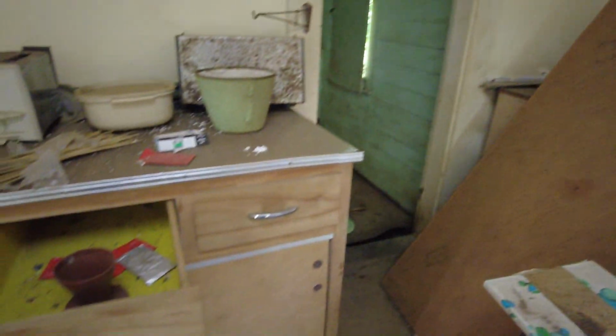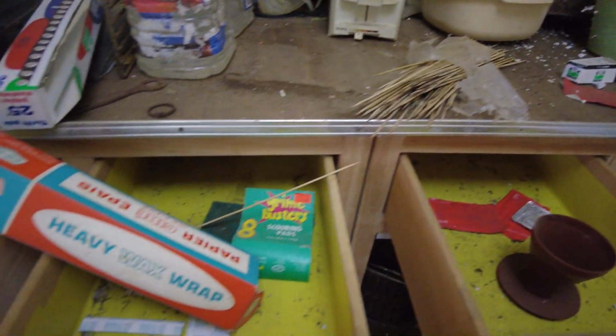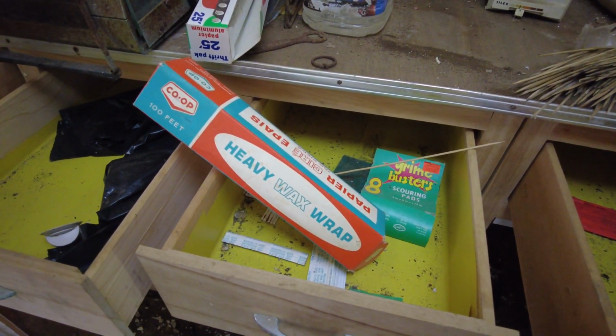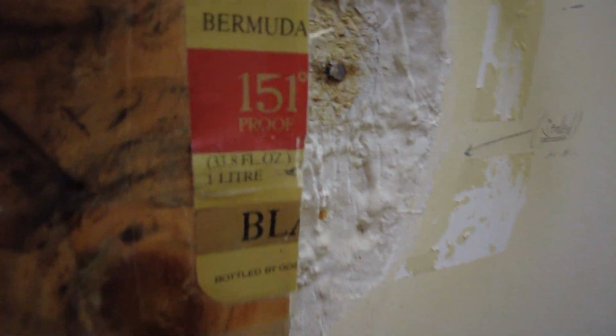Of course, you've got some classic stuff here. You've got Tupperware. Look at this old wax paper or wax wrap from the co-op. Wow. 151 proof. Oh, you've got some fancy. What's this?